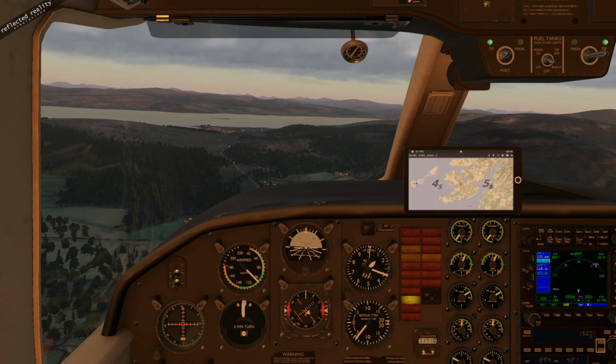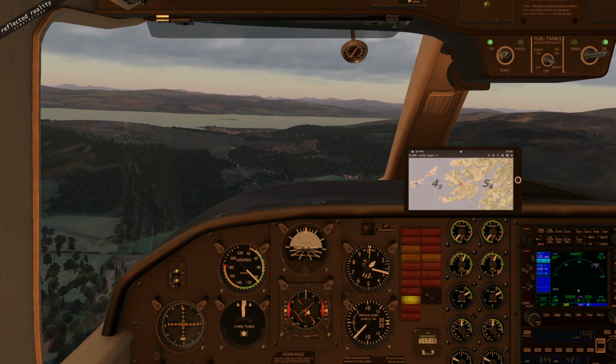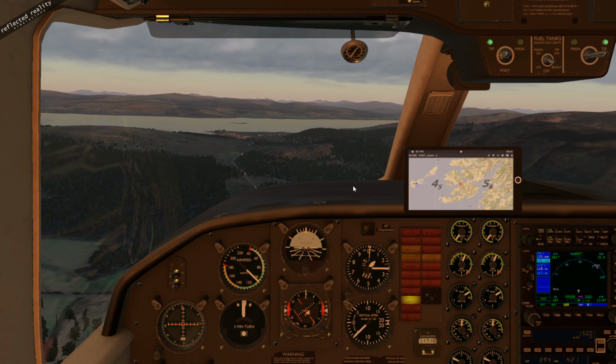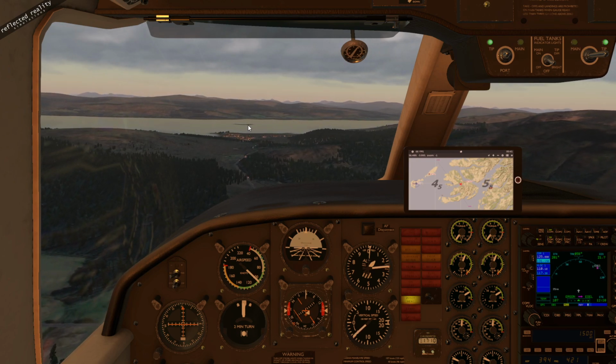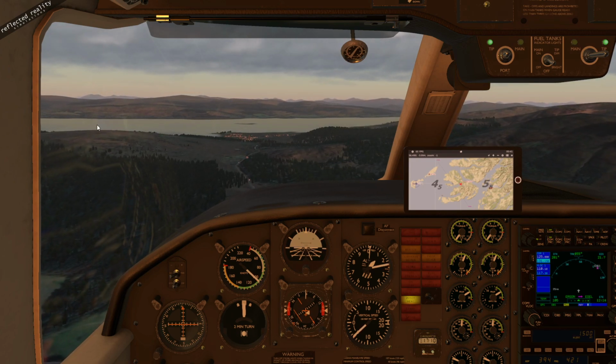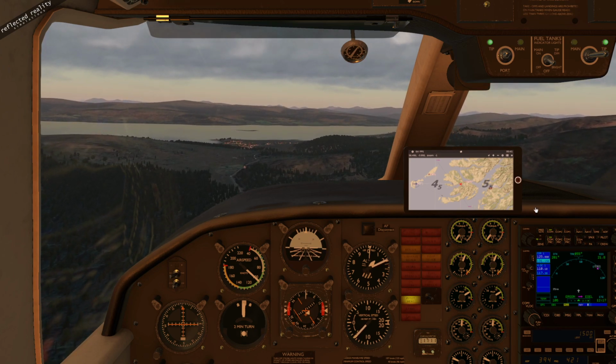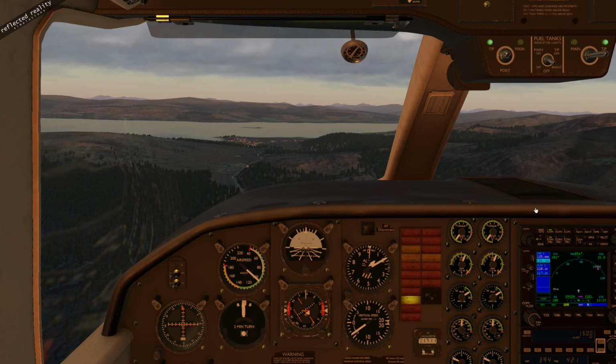So I'll fly down this roadway here. If you're coming into Glenforsa to land on the easterly runway, and you're coming down the Sound of Mull, as we did in the TBM video, you'd fly north of this island here, and then turn around over this bay and turn in. We're just going to do a little weave, and we'll kind of turn the corner and land.